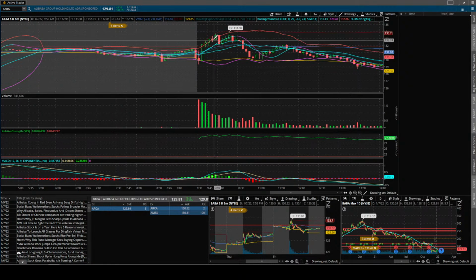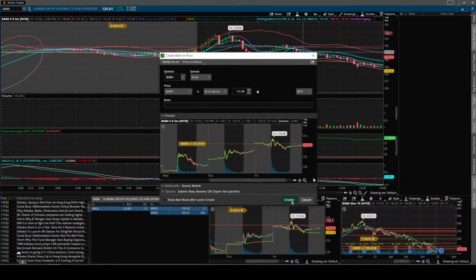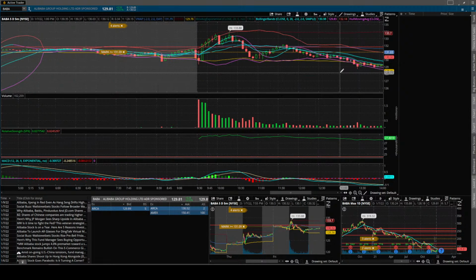So we'll take a look at the 131 level on Alibaba tomorrow. So that's the level that we need to break.